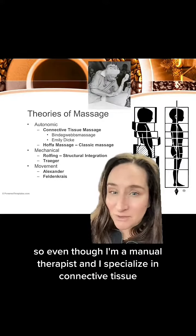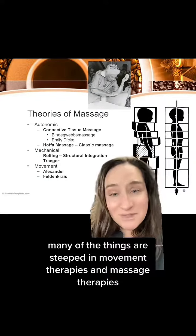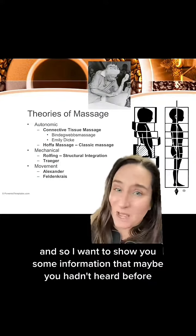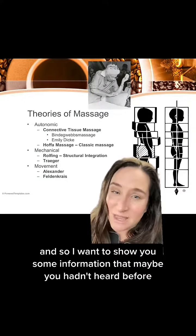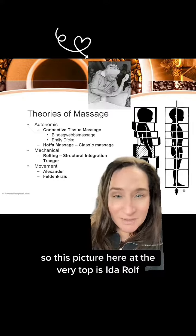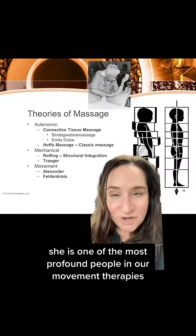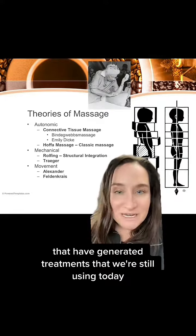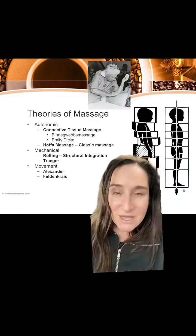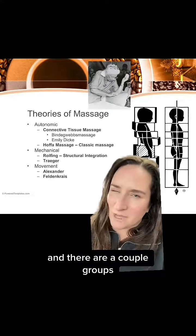So even though I'm a manual therapist and I specialize in connective tissue, many of the things are steeped in movement therapies and massage therapies. And so I wanted to show you some information that maybe you hadn't heard before. So this picture here at the very top is Ida Rolf. She is one of the most profound people in our movement therapies that have generated treatments that we're still using today. So if we go back, there are different theories of massage, and there are a couple of groups.